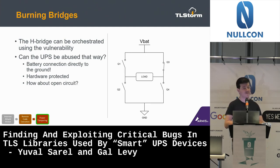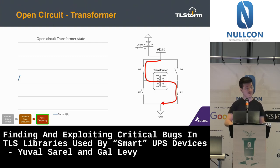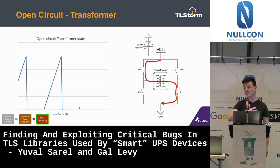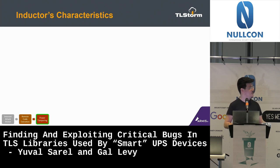But what about some other weird states? What about open circuit? This one is not protected by the MOSFET driver. So let's find out what happens when you do that. This time I'll talk about the current on the transformer, and I'll switch between two states: valid states, where the current develops, and the open circuit state, when the current immediately cuts off. To be able to compare it to the normal flow, we want to translate this graph back to voltage terms. And let's see how it's possible.